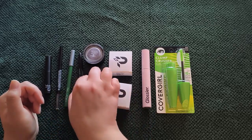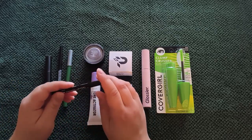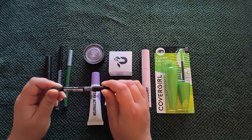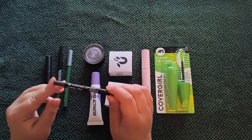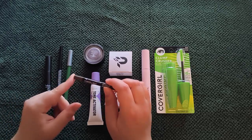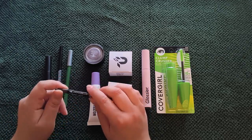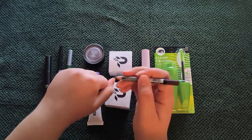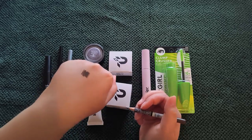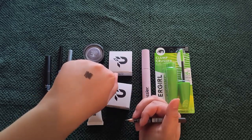Next up, I've got my eyeliners. I've only got two here. This is the Annabelle Kohl eyeliner in brown. I liked that Annabelle had a few different shades of brown eyeliner. I feel like I don't see that very much at the drugstore. I'll swatch this. I don't know how useful that will be. It's a nice medium brown.